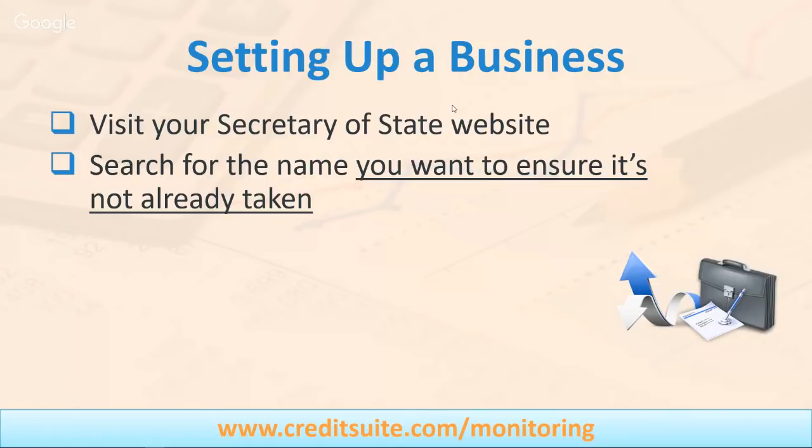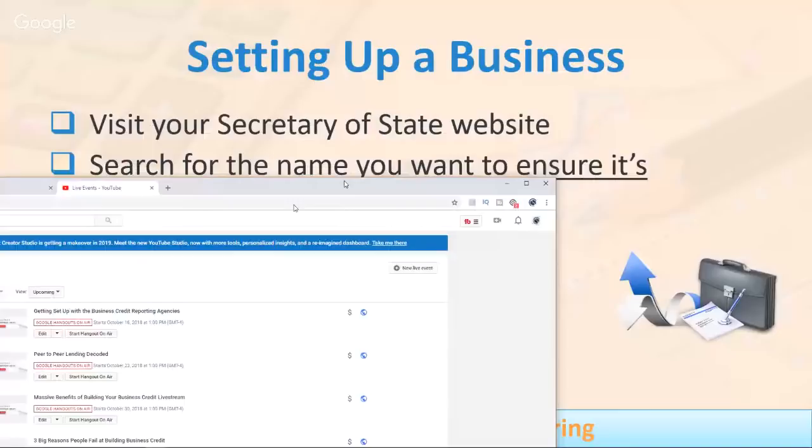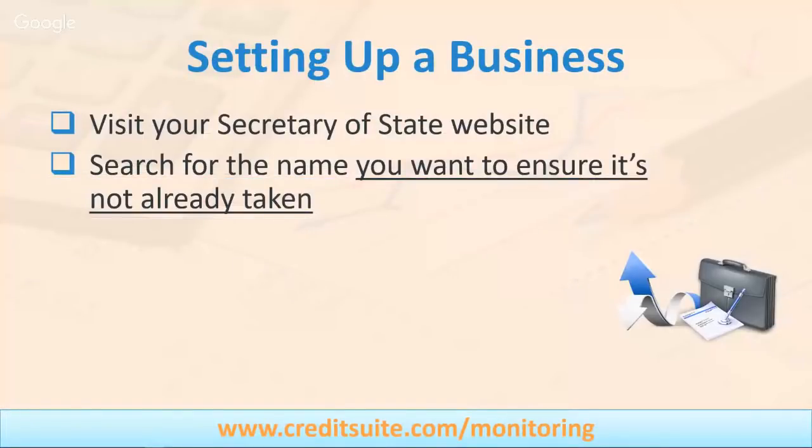You could just simply go to the Secretary of State's website, do a quick search for that business name, and it's going to tell you whether or not that name is available, or if another business already has it. It'll actually pull up all of the records for that name and its similarity. And I might actually pull that up with Sunbiz just to show you here. If I don't take too much time, we'll see if it's possible to do so.